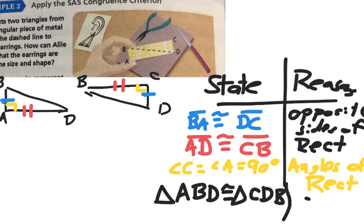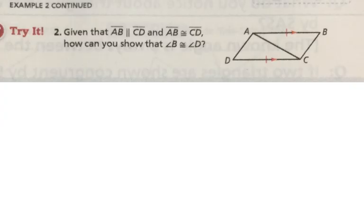And how did we know that these two triangles were congruent? By side, angle, side. We proved they had two sides and the included angle congruent. Therefore, we know that these triangles have to be congruent. Let's just call it SAS.